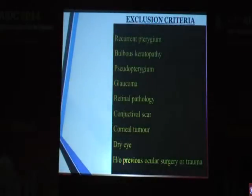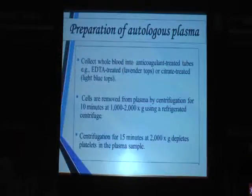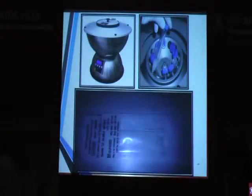Coming to the inclusion criteria, only primary pterygium was included, and exclusion criteria were recurrent pterygium, bullous keratopathy, pseudopterygium, glaucoma, retinal pathology, conjunctival scar, corneal tumor, dry eye, and history of any previous ocular surgery or trauma. Preparation of autologous plasma is very simple. The whole blood is taken in an EDTA tube, centrifuged at 1000 to 2000 rpm for 10 minutes, and kept in the refrigerator. Here are the instruments: centrifuge machine and polypropylene 10-0 suture.